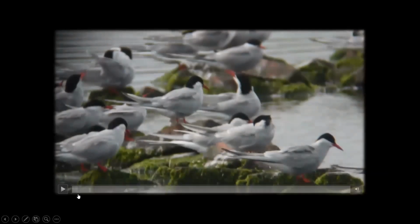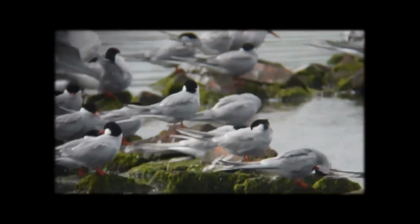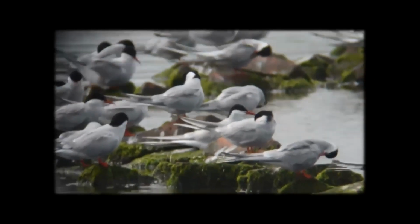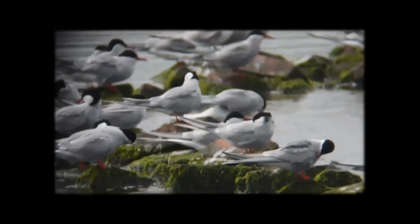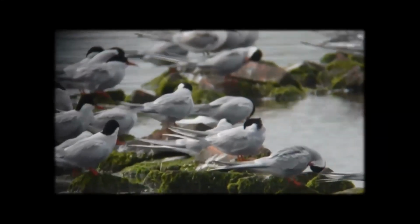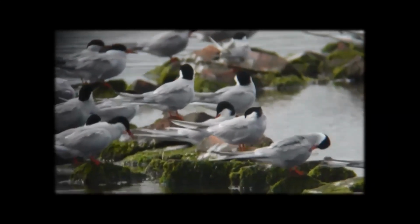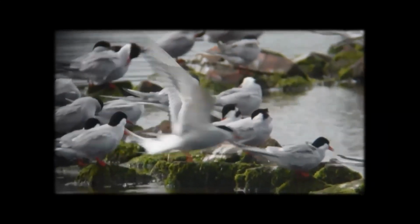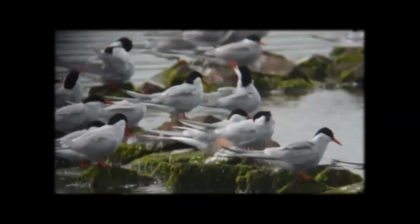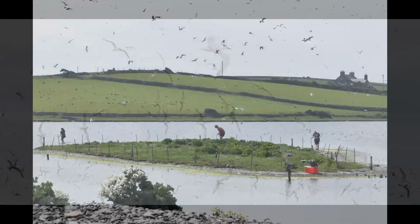This is a clip. Just showing them all preening. This is when they first came in, and they're all just loafing around the edges of the island on the bricks, and waiting to decide whether to nest. But then later on, they definitely got down to it. And there's a combined flock in action.